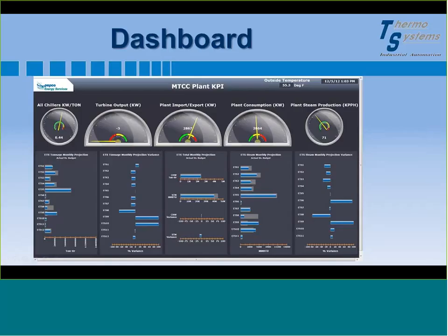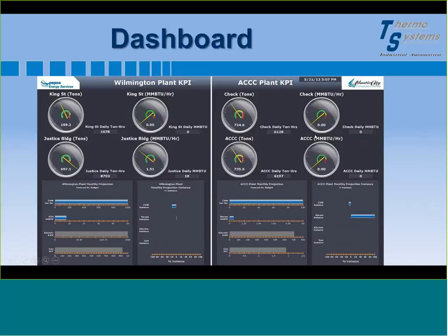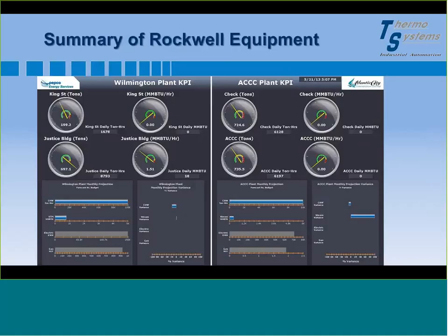So let's go to the next screen. And then this is a dashboard that kiosks, and they can see their remote plants. So also at a glance, they could see what the Wilmington plant is doing, or what their Atlantic City Convention Center plant is doing. And this is a really powerful tool for them. So instead of not knowing or having to call the plant manager at those remote plants, they can see in real time.